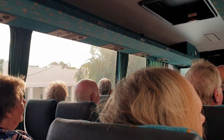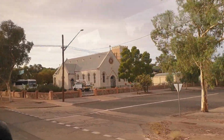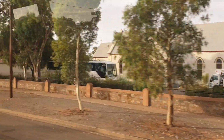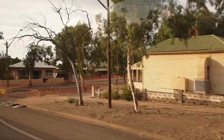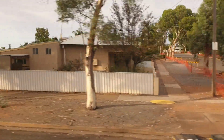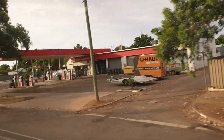So we're out at a part of Broken Hill now called South Broken Hill. It's one of the suburbs. We're out on the southeastern side of the ore body. Just going to turn into Patton Street now, which is the main street of South Broken Hill.